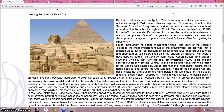For years, and this is Zahi Hawass speaking, for years I have debated people like John Anthony West, Robert Bauval, and Graham Hancock who say survivors of a lost civilization 10,000 years ago left secrets buried beneath the Sphinx. These people also claim that erosion of the Sphinx was caused by water, and that this necessarily means that it dates back to long before the Old Kingdom. None of their theories has any basis in fact, but their supporters have insisted that we should drill holes to try and find these hidden chambers.